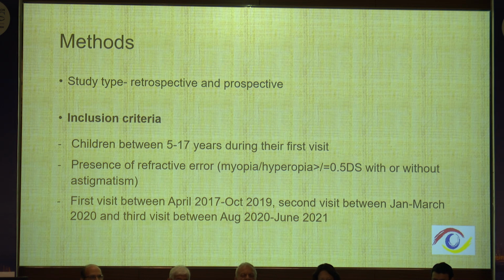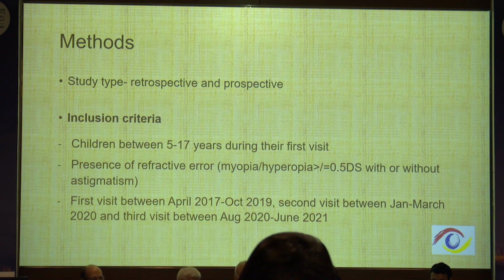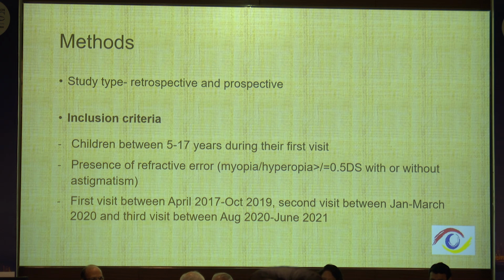It was a partly prospective and partly retrospective study. Actually, we started this in August 2020, so the children who were analyzed previous to that were retrospectively analyzed, and we concluded the study in June 2021. For the first visit, we included children who had their first visit between April 2017 and October 2019, second visit between January and March 2020, and from August onwards it was the third visit.